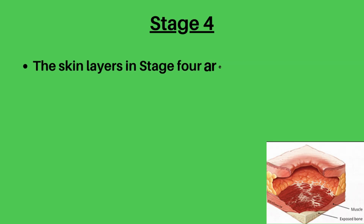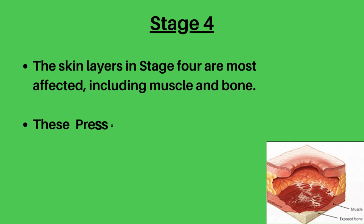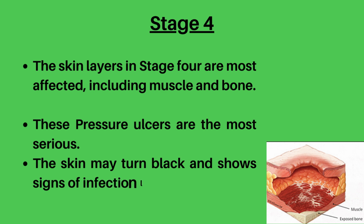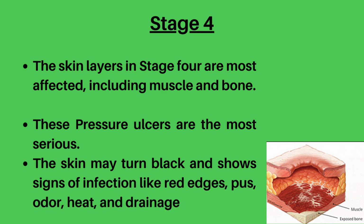The next stage, that is stage 4. In this stage, all the skin layers, including the muscle and bone, are affected, and this is the most serious condition. Here, the skin may turn black. It shows the signs of infection like red edges, pus, odor, heat, as well as drainage.